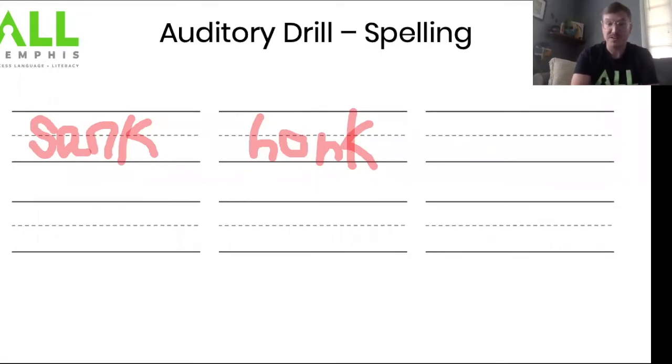All right, the next word we're going to spell is the word pink. What's the word? That's right, pink. Let's finger spell it together. Ink. Remember, the last sound is going to be working together to make our vowel sound and our ending sound. Ink. Go ahead and write the word pink on your paper now. Very good. So you should have written P-I-N-K, pink.